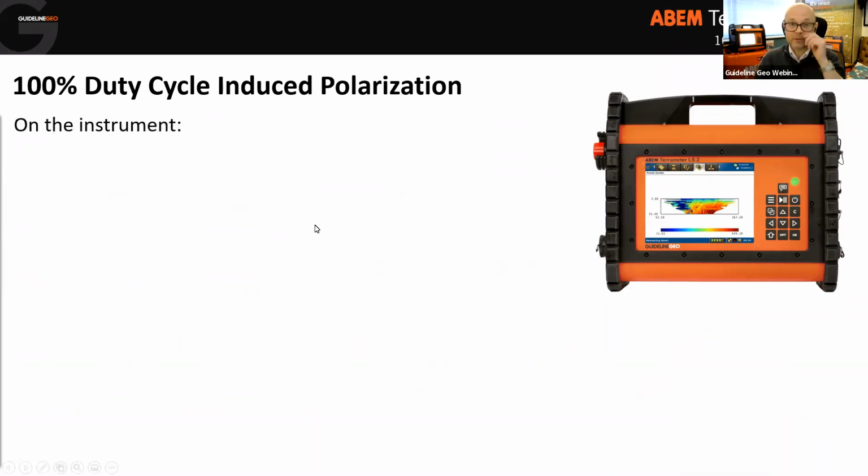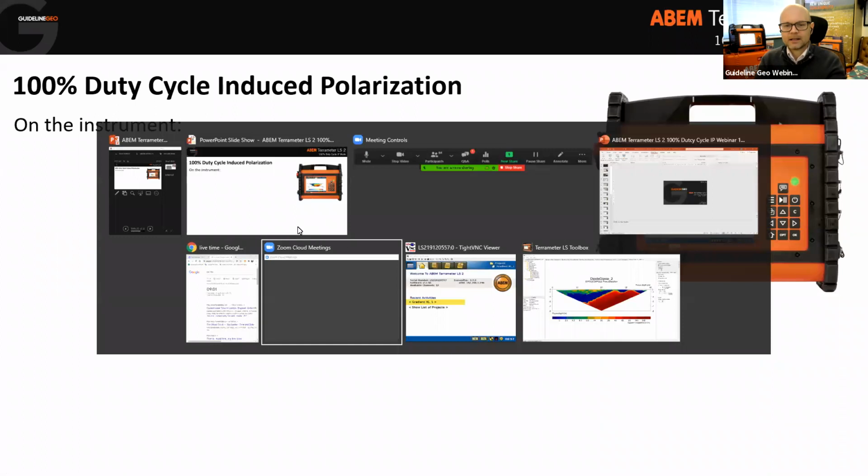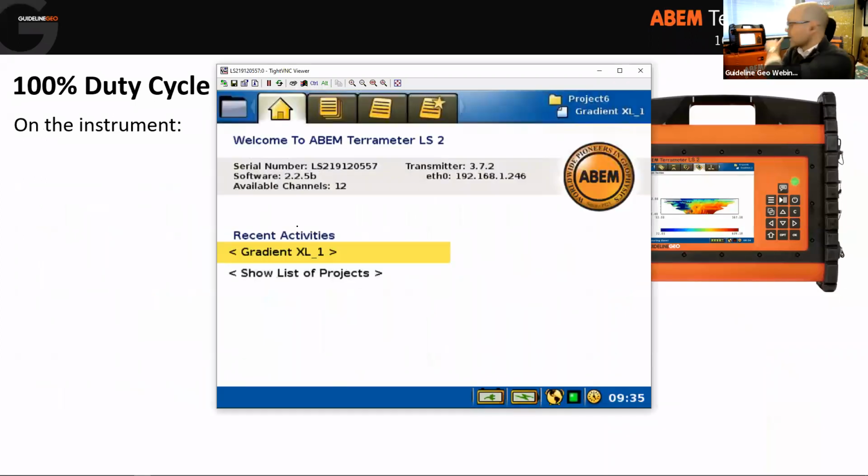So let's just have a quick look on the instrument, how we would set this up. Is it particularly difficult? I don't know if you can see it behind me. I have a Terrameter LS plugged in, and I've connected to it via its onboard Wi-Fi.